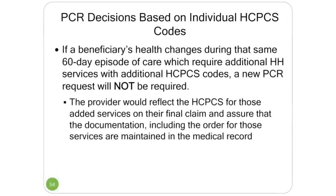If for any reason a beneficiary's health changes after the PCR has been submitted and provisionally affirmed, and other services are ordered and provided to the beneficiary, those services should then be included on the claim. The provider will not be required to send in another PCR request.